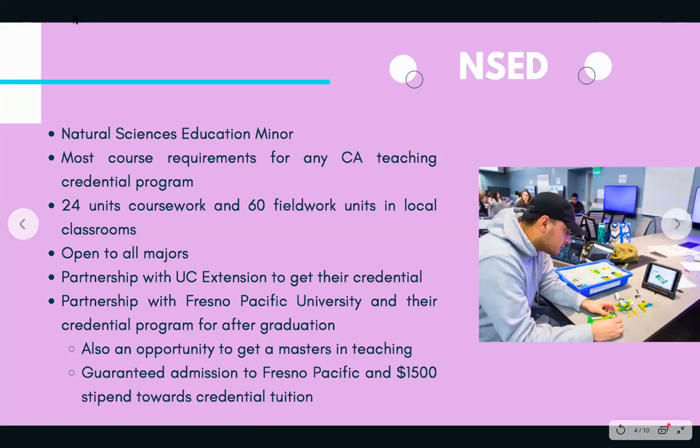All right, so our first minor is the NSED minor. This stands for Natural Science Education minor. This will fulfill most of the course requirements for any California teaching credential program. So if you enroll in this minor, when you are finished, you can get into a credential program and get out sooner than you would if you hadn't done this minor.